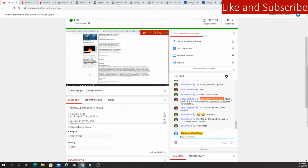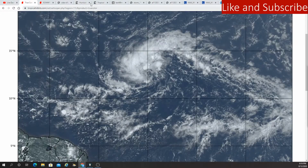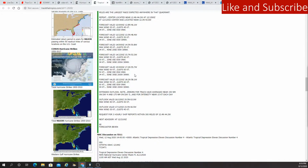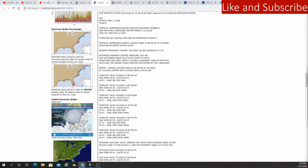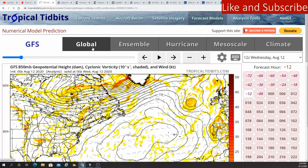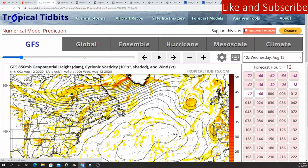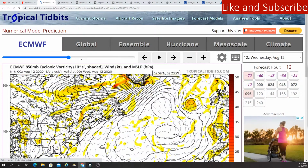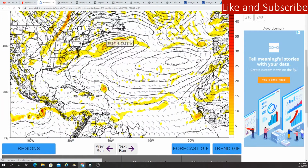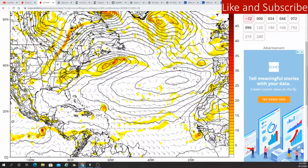Yeah, the European has it doing a track just north of PR. Hold up, hour 96. Hold on, let me get there. You said the GFS? The European. The European? Hour 96. Yeah, just to the north of Puerto Rico.